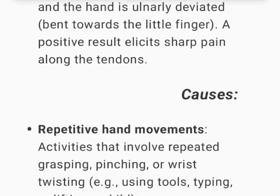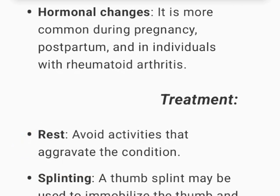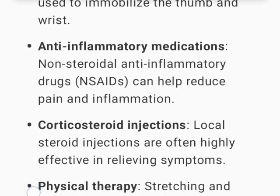Causes: repetitive hand movements. Activities that involve repeated grasping, pinching, or wrist twisting, e.g., using tools, typing, or lifting a child, are common causes. Hormonal changes: it is more common during pregnancy, postpartum, and in individuals with rheumatoid arthritis. Treatment: rest. Avoid activities that aggravate the condition. Splinting: a thumb splint may be used to immobilize the thumb and wrist.